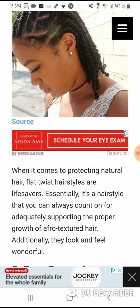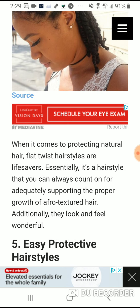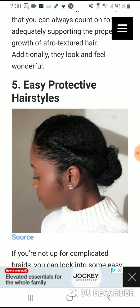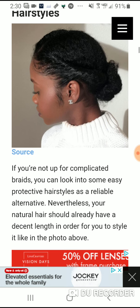They support the proper growth of afro-textured hair. Additionally, they look and feel wonderful. Okay. Number 5, easy protective hairstyles. If you're not up for the complicated braids, you can look for some easy protective hairstyles as a reliable alternative. Nevertheless, your natural hair should already have a decent length in order for you to style it, like in the photo above.